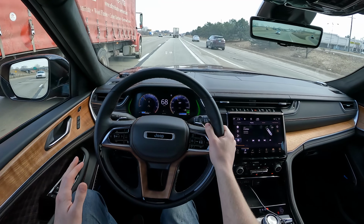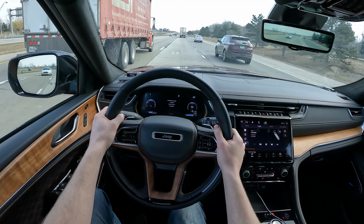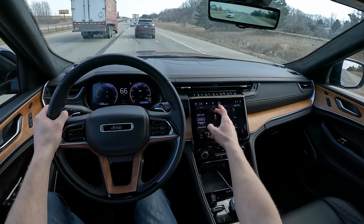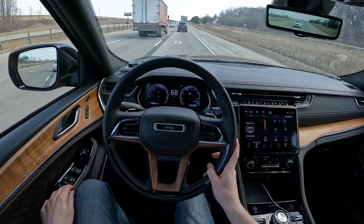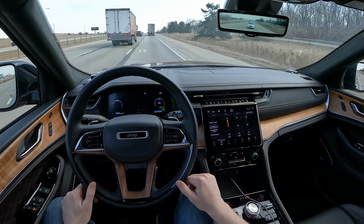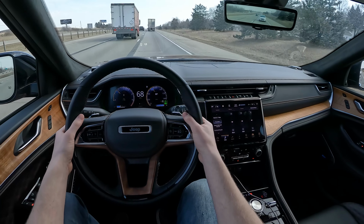Already pretty strong, I'm getting some mirror shakage. Now we'll turn it up. Very strong, feeling it. The door's rattling, the mirror's rattling. I'm getting some sort of vibration, distortion shake over there, but actually still pretty darn powerful. That's really impressive.